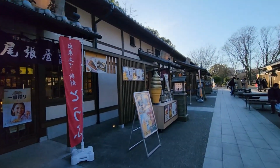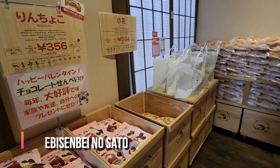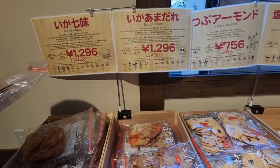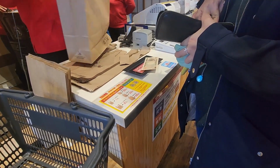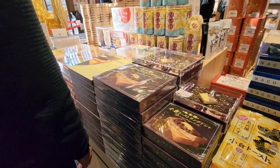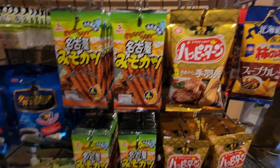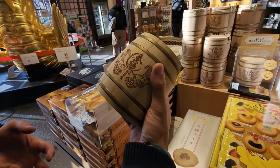Oh, they sell gold ice cream here. We're in Epicentral. Kitatsu? I want to get the mixture of ebisen. Okay. Yeah, this is one of the Nagoya foods. And at the same time, the miso katsu thing. Like this. Miso katsu is one of the Nagoya thing. And tebasaki, the chicken wings. This looks so cute. I like it. Barrel bomb. Yeah.